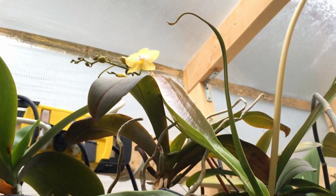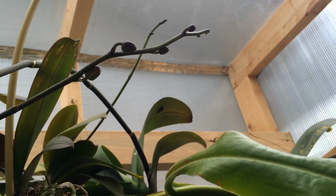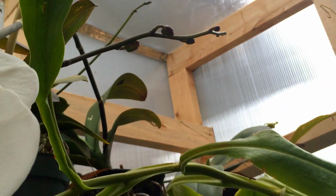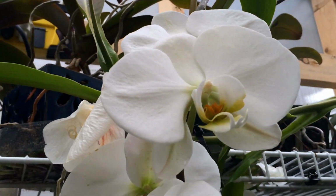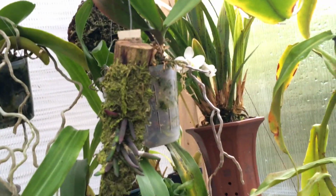If you look up there, there's a yellow phal up there as well. Lots of spikes up there. There's where all my phals sit. So they're liking up there. It's really high light. I figured it'd be too high of light for them, but they're doing okay up there. Another little white phal back there.